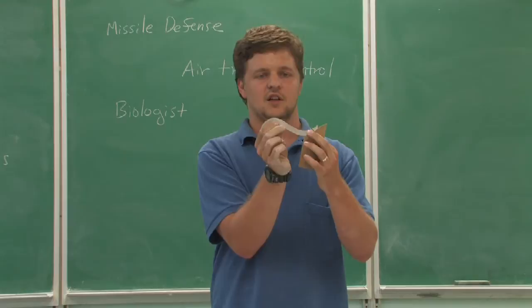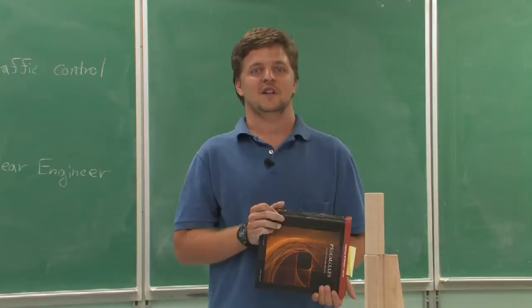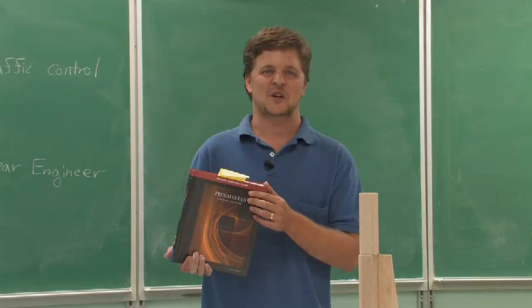Of course, one of the best careers for someone who knows a lot of geometry is to be a mathematician, either to invent the new mathematics of the future by being a research mathematician, or to explain that mathematics to young students like yourself, perhaps. So here's my pre-calculus book.